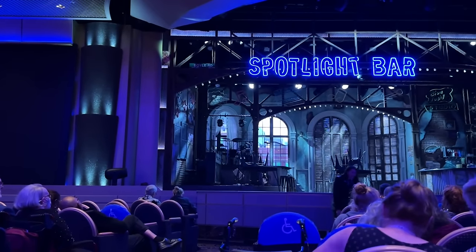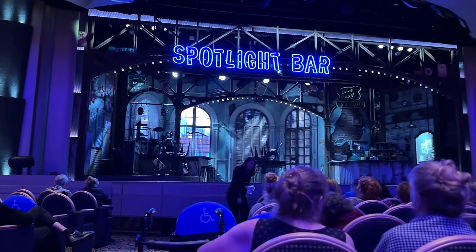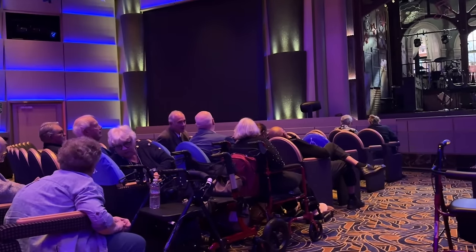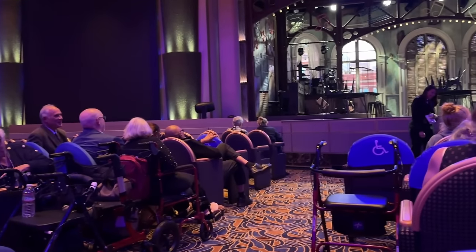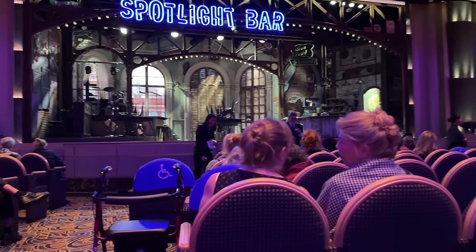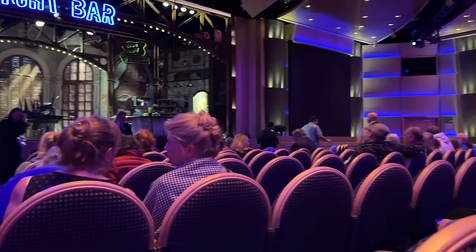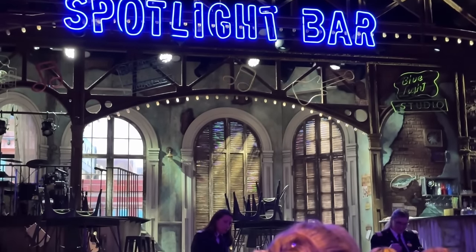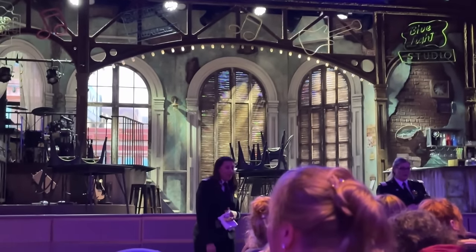Friday night in the Princess Theater was the presentation of the production show Spotlight Bar. This innovative show depicts an evening at the vibrant Spotlight Bar where people get together and share stories through music and song. This was a good show with talented musicians and singers. As was the case with Rock Opera, the other production show, video was not allowed, so I got a few photos.